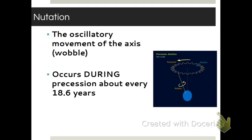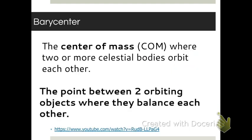Okay, so hopefully you've returned all my pennies and you have seen nutation in action, the wobbling of the penny. So let's look at our last movement. The last movement we're going to look at is the barycenter, aka barycentric motion. Barycentric motion is simply the center of mass.